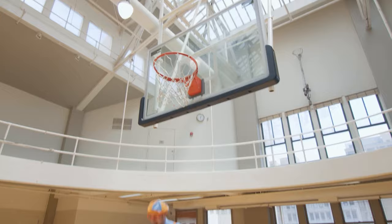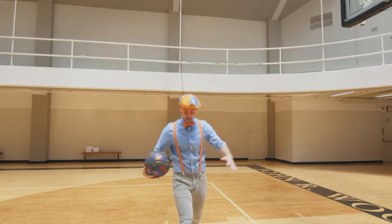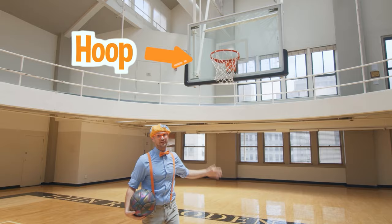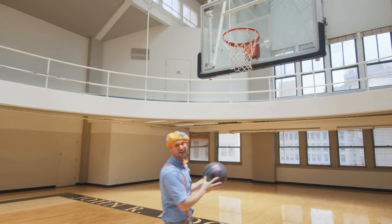Basketball. It is such a cool sport. Yeah, check it out. I'm on the court, and the court is normally made out of wood. And do you see that up there? Yeah, this is the basketball hoop. And how you play basketball is you throw the basketball into the hoop, and if it goes in the circle, you get a point, like this. But sometimes you miss, and that's okay. You just have to try again.